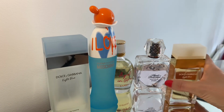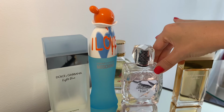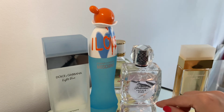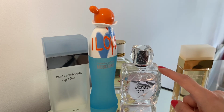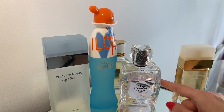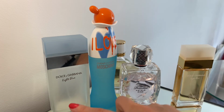The second dupe, kind of, that I could say could be a dupe, but it's not really a dupe, but it's very close. It's this one, Agent Provocateur Fatal Pink. And this one is also very cooling, very refreshing. It has lotus, so it's very aquatic. And yeah, I would say they're in the same family.